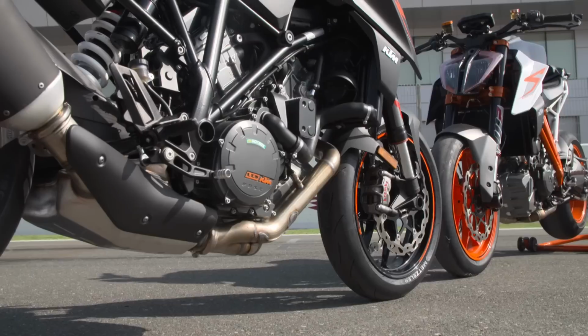Well, it's pretty clear that you like that bike, so let's go straight to the spec box, because obviously you've given it 10 out of 10. No, I haven't. No? It's 9 out of 10. 9? Where has it lost a point?